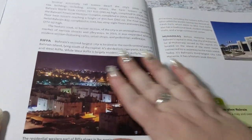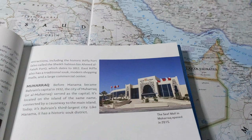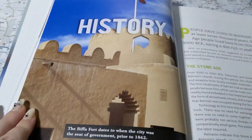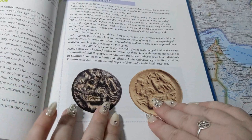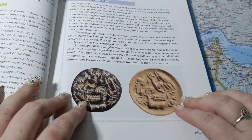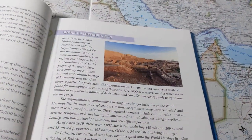This is Rifa, which is kind of like a suburb of Manama, but it has a lot of history in it as well. And here's a mall in Muharraq. Lots of shopping, oh my gosh. This is the Rifa Fort. And these are some seals from Dilmun. I think these were found in Mesopotamia, I want to say these ones specifically, but they're from Dilmun. Isn't that neat? Kind of more evidence of the trade that happened.